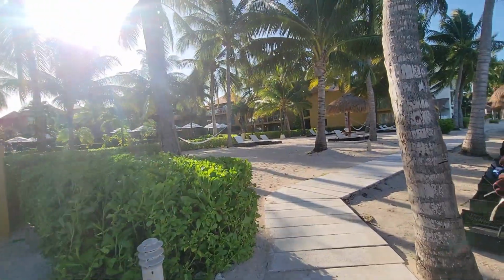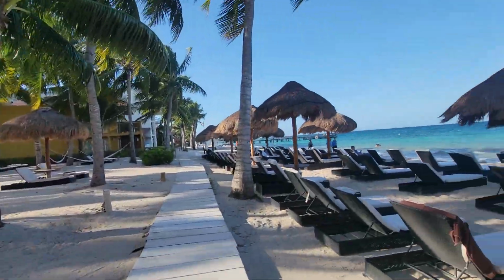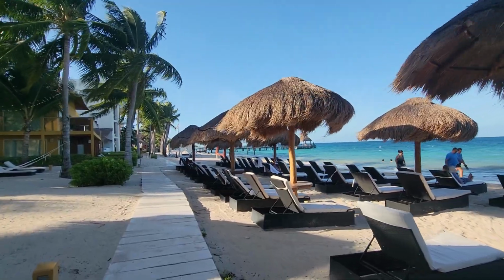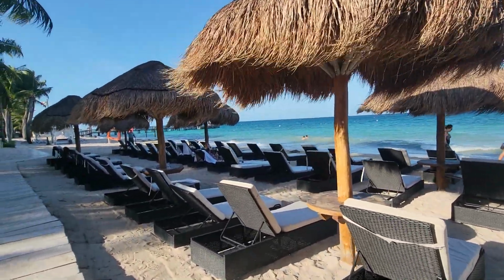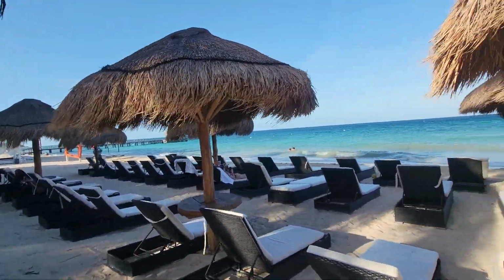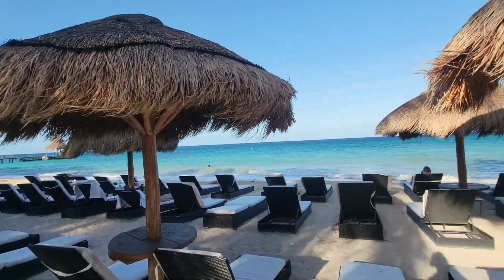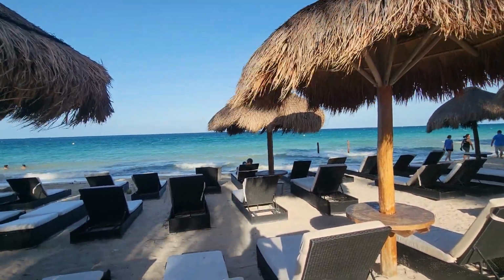And this is one of the newer buildings in the Preferred Club section. The beach and ocean here, really awesome. Today is windy, we just kind of hit some weather. It's October. Two days ago it was absolutely calm and beautiful. This is one of the best beaches for snorkeling, absolutely phenomenal. So it's a great place for diving and snorkeling. That's pretty much what most people come here for.